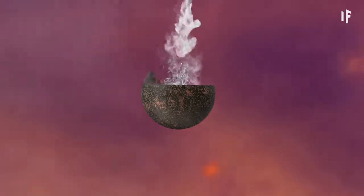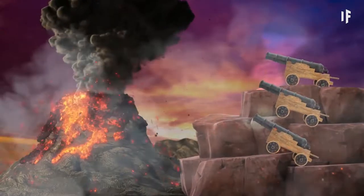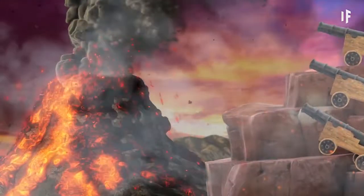One way you could do it would be to fill a bunch of cannonballs with liquid nitrogen and launch them all into the volcano at once. That would definitely start a reaction inside the volcano, but you probably wouldn't want to stick around to see it.